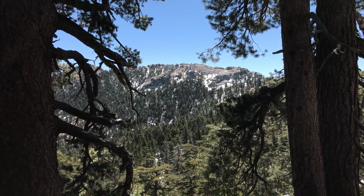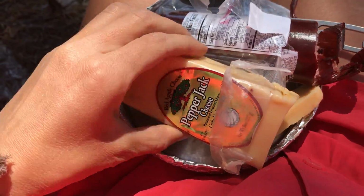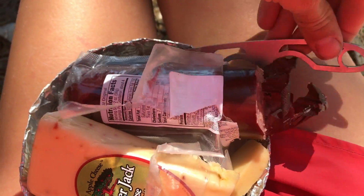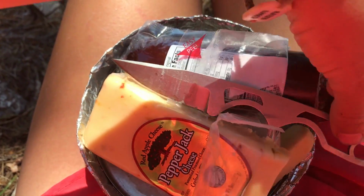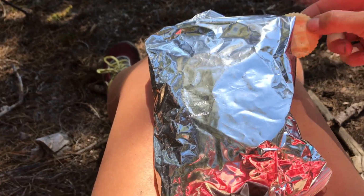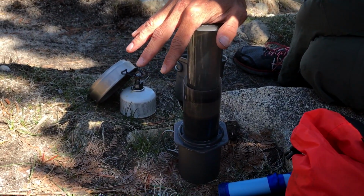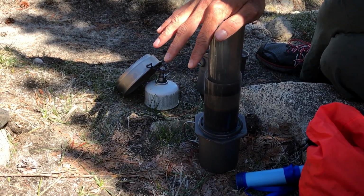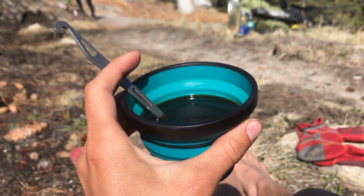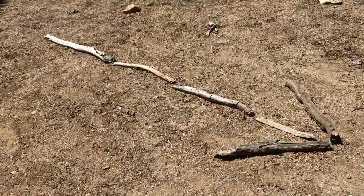This is the lunch view for today, and for lunch is pepper jack cheese and summer sausage. Trying not to stab myself, and crackers. Yummy. Mark is making after lunch coffee, afternoon coffee. He no longer has a percolator, so now he's using a perky press.